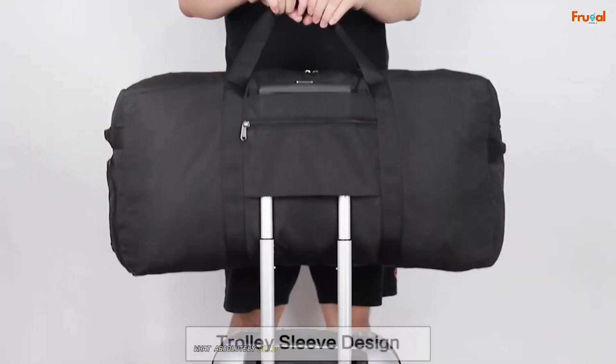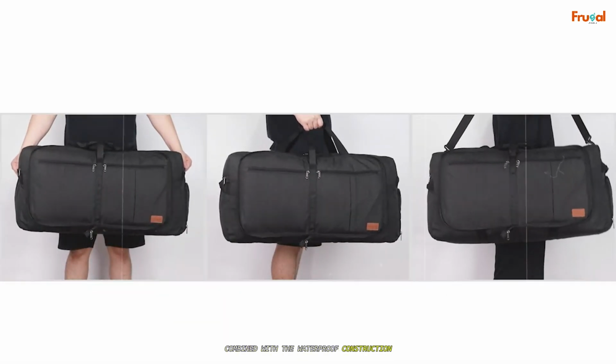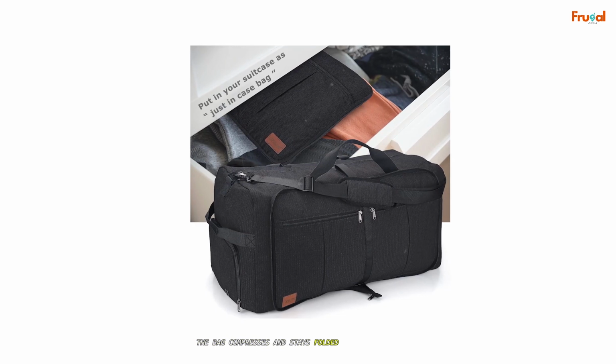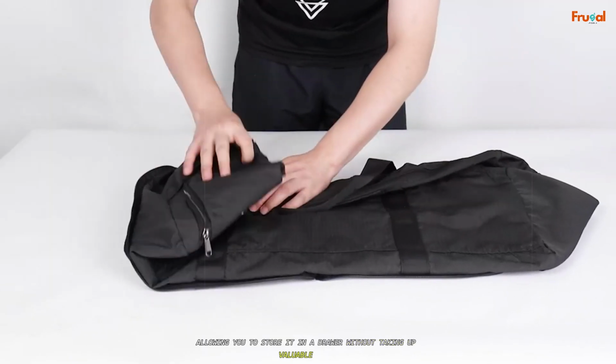What absolutely sold me on the Urtala is the foldability combined with the waterproof construction. When you're not using it, the bag compresses and stays folded with an integrated zipper, allowing you to store it in a drawer without taking up valuable space.